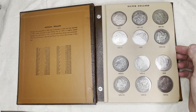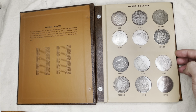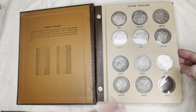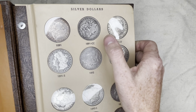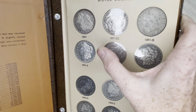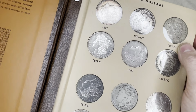The next good year would probably be the 91S. It's a pretty good year. I believe I've got around $80 to $100. And I'll give you some close-ups of them. The 91cc. I believe this one's been cleaned. It's got a little cartwheel on it, but it's been cleaned.